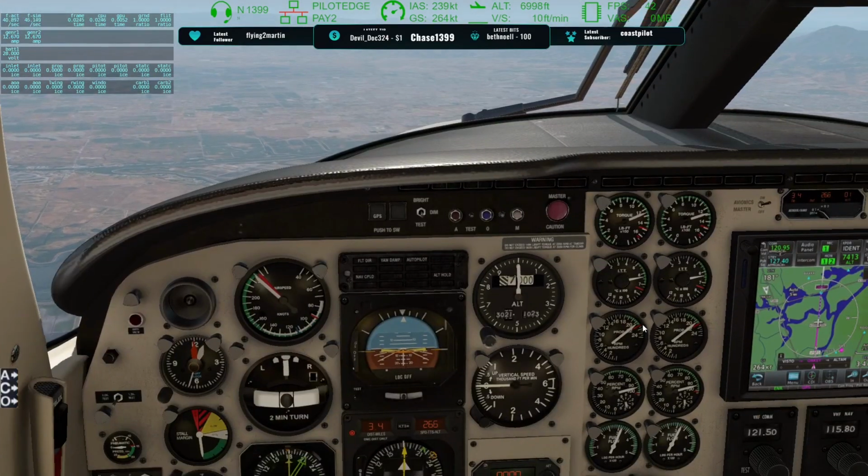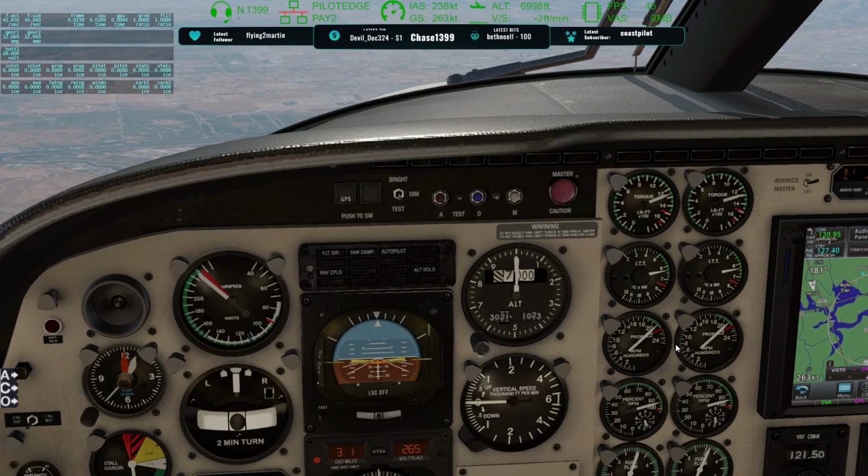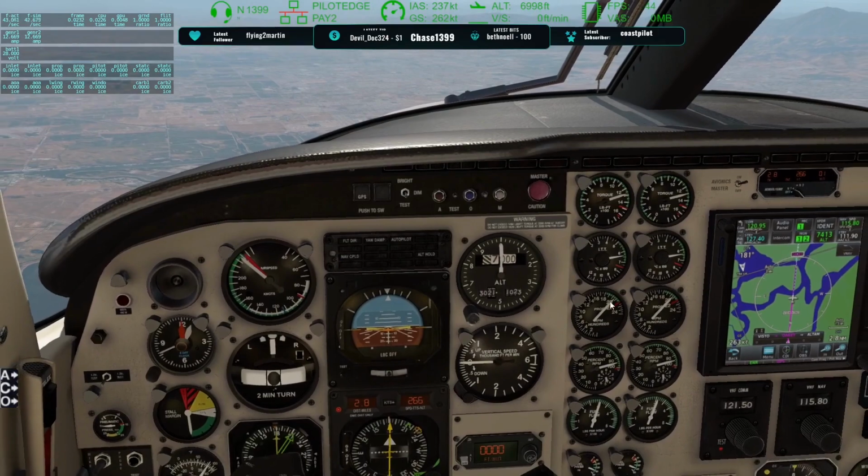Back the torque a little bit. We'll bring back the RPM. Right about there.